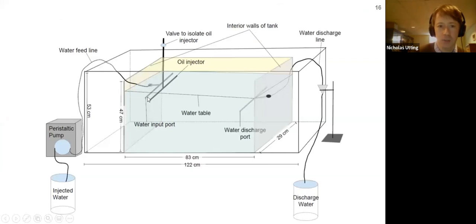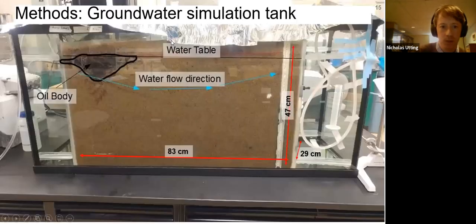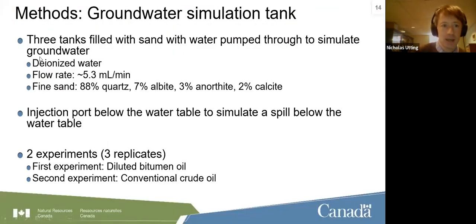So we have a water injection port here, and then a water discharge port at the downstream end. We pump in water by a peristaltic pump, it comes in here, moves down gradient, and discharges from the other end. And then we have a separate port, our oil injector. This is a tube that goes in, and that tube has holes in it along its length, so we can inject oil into the top using a syringe. The tank is filled with sand, mostly a quartz sand with albite, anorthite, and calcite. Our flow rate is about 5 milliliters a minute.